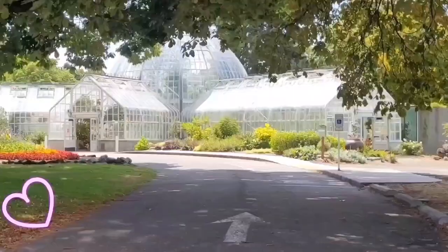Hello friends, we're at the W.W. Seymour Conservatory in Tacoma, and it's a beautiful big greenhouse. Let's go check it out.